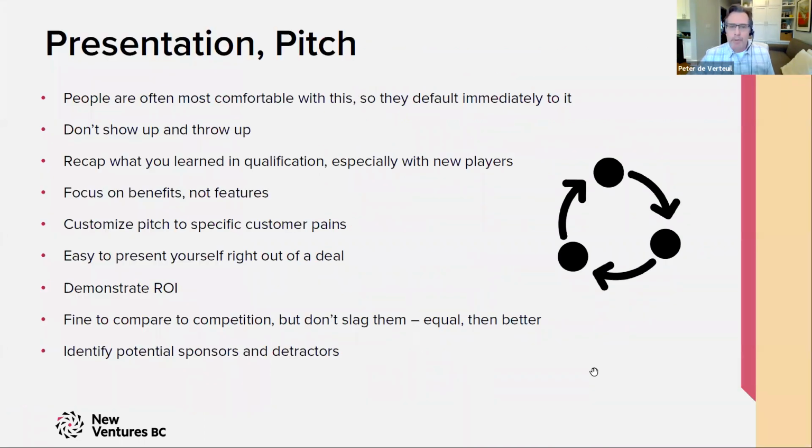I'm quickly going to move on from there to presentation and pitch. As I was saying about qualification, oftentimes people are more comfortable talking about their solution, so they immediately default to it. This is often a problem, especially with technical founders who may not be comfortable with sales, yet are very comfortable with their technology solution. As soon as they have a sales opportunity, they start immediately jumping in and telling the customer about their solution.